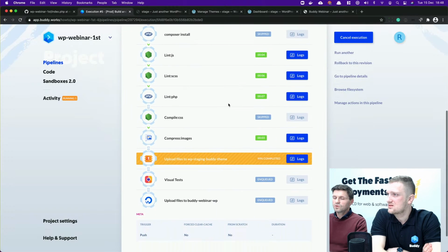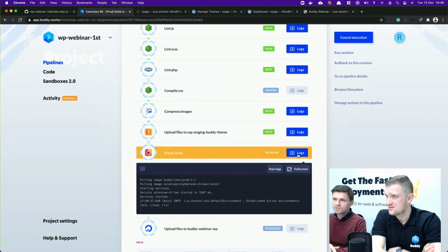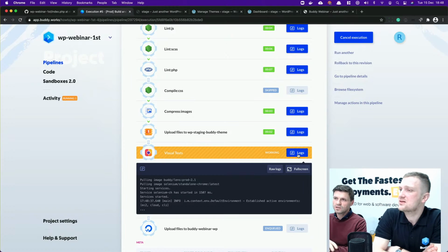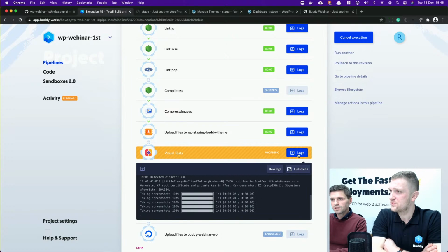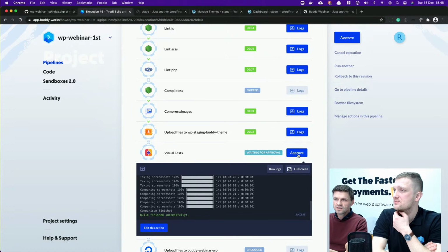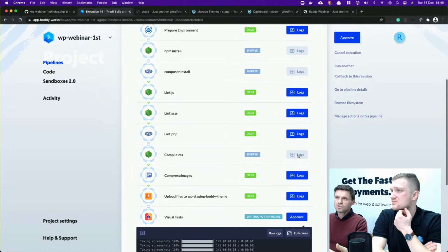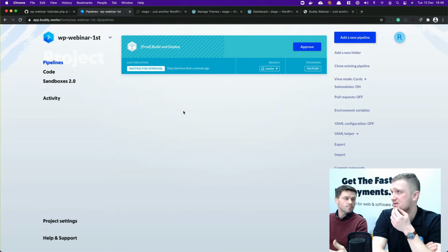Okay. So we are uploading changes to the staging server. It only took 2 seconds because we literally changed one file. And let's see our logs. We can see our visual tests are executing right now. This action will take some screenshots of the production side and the staging side, and as I told you before, it will freeze and wait for approval. So it has frozen.